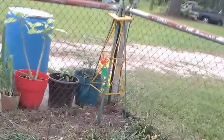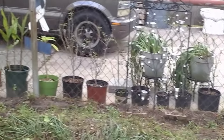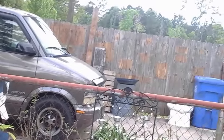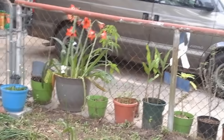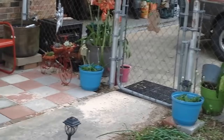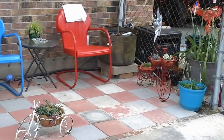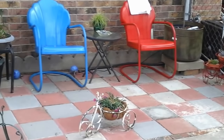Actually, it was from my son, Little Joe. That's all outside the fence. It was on the wooden fence. We're taking the wooden fence down. We was going to do that this weekend, but it did not happen between the weather and whatnot. All right, there's the patio, son.